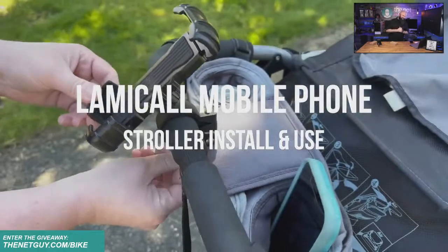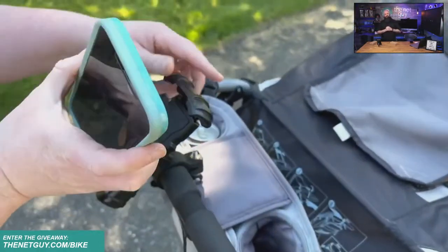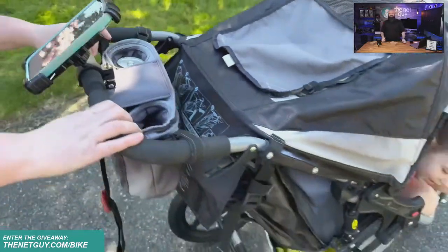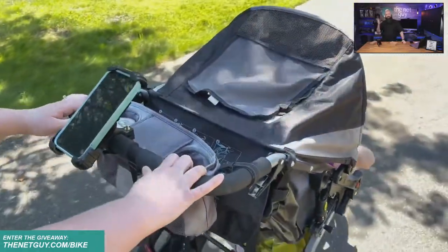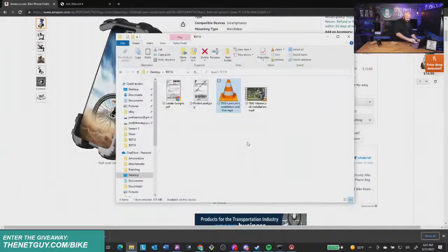But Cajoling had the question earlier. He said, what about a stroller? This is a Bob Revolution stroller. So if you've got somebody with one of those, and this is my wife's phone. Now, her phone did have a larger piece on the back, which was a little bit harder to fit in here, but it actually did fit with almost like a pop socket on the back. So that was really kind of cool on that one.